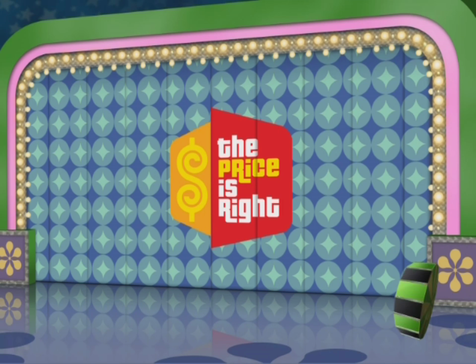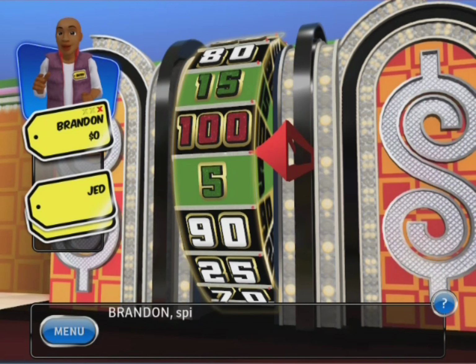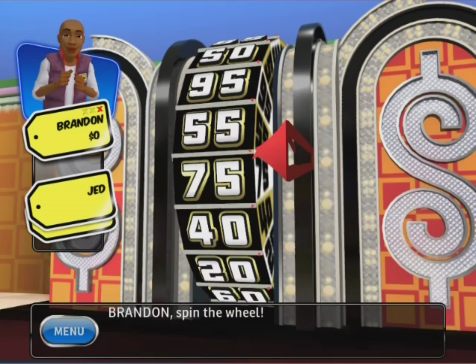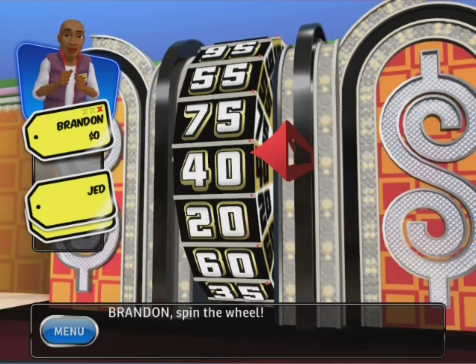Well, that's okay. No prizes, no luck in the first go around, but maybe we can pick it up for the showcase showdown. Action on the showcase. Spin the wheel!